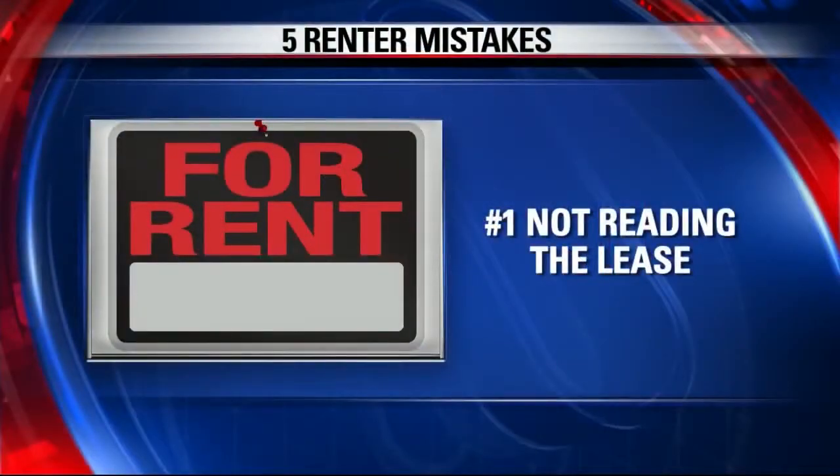Yeah. And you're right, we get excited, we found the house we want. Read the lease. And I know you're saying, well, I don't understand that. Get an explanation. This piece of paper will govern your entire relationship with that landlord for as long as you stay there. Yeah. And you're both bound by it. That's very true. So don't sign on the dotted line until you know what that means. Exactly. Read the lease. And 2, not taking pictures of the property.